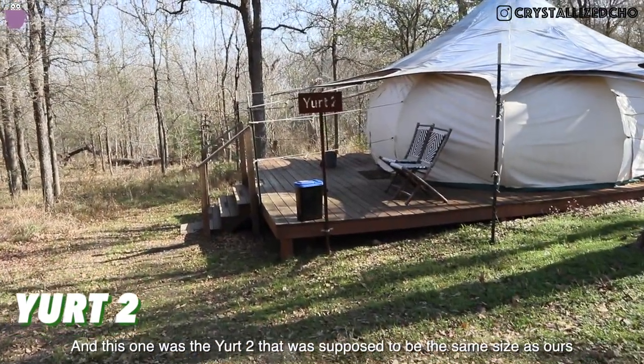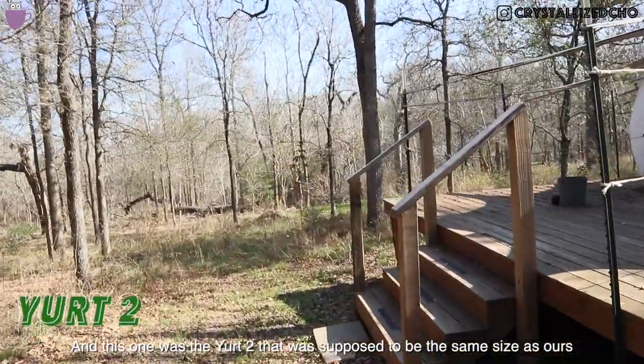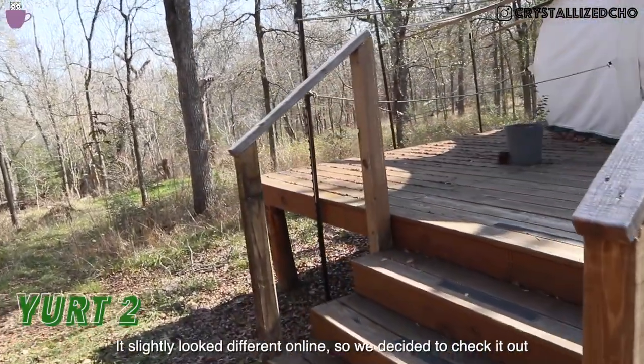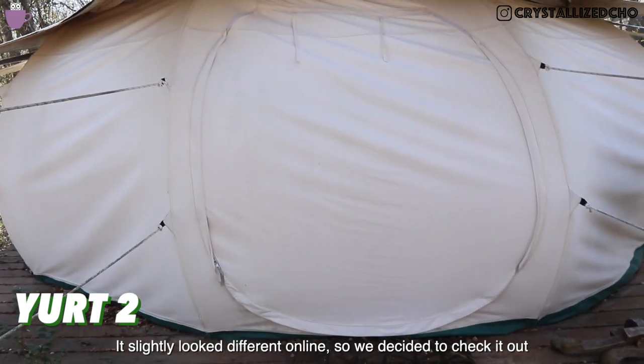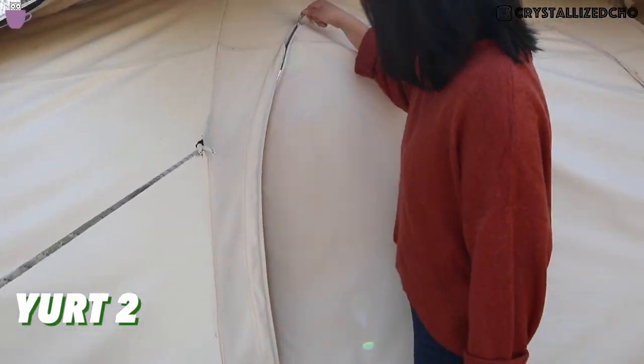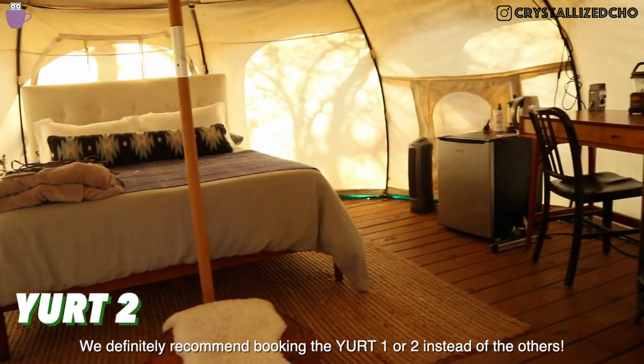Very old. So this is the other yurt. The other big onion. Right next to us. It looked different online, so we just came to scope it out since no one is staying. Oh, yeah, yeah. It's like ours but reversed.